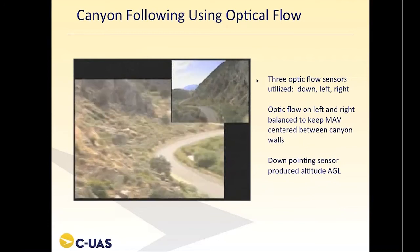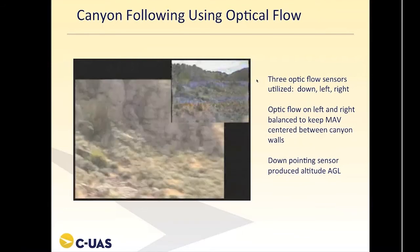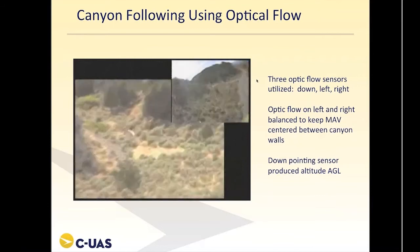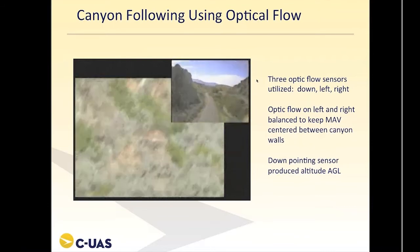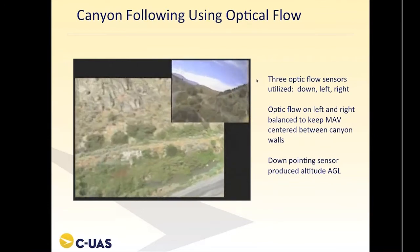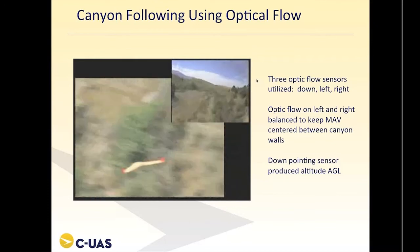We also had cameras placed at different locations in the canyon. And here the vehicle is trying to balance the optic flow, and you'll see it's going to go towards this outcropping, and the sensors detect the outcropping and redirect the vehicle to the center of the canyon. This is a location that's about 40 miles from our campus, and this was a fun and exciting experiment for our students.